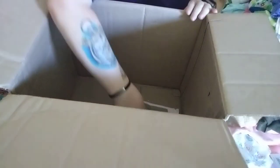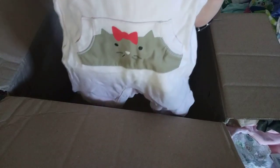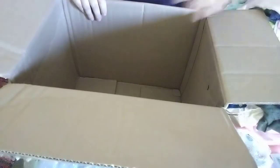Really, really adorable onesie with unicorns for Emmy. And this really cute pair of shorts to go with it. And another little short sleeve. This one's more of a shorts outfit with a little kitty on the pocket. Also for Emmy.